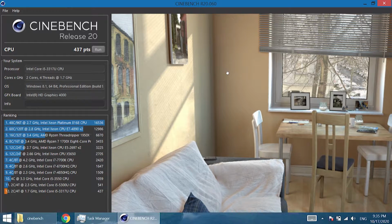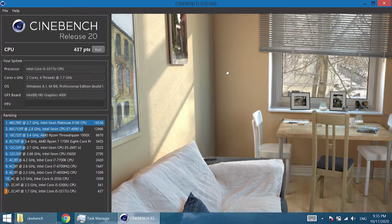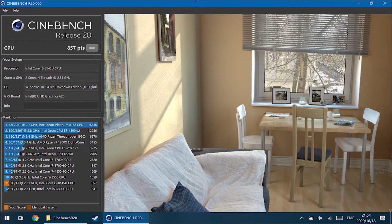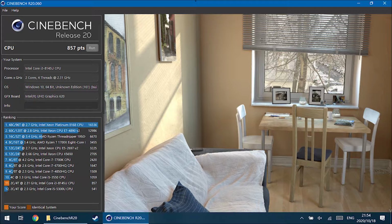In terms of benchmarks, I ran Cinebench R20 as well as 3DMark Fire Strike. The CPU got a monstrous 437 points. In comparison, the budget Lenovo S340 laptop that I use for just casual web browsing or writing on the go scored 857 points, so that's almost twice as fast, with a pretty low-end Core i3-8145U, also a mobile dual-core. So yeah, we've certainly come a long way, haven't we?